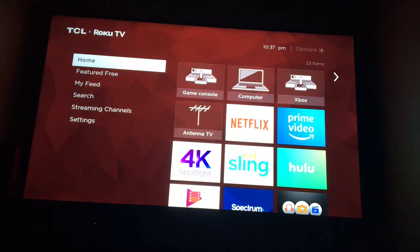So you're gonna have your inputs and you can name them whatever you want. So I have a game console, which would be a Xbox 360 hooked up to it. Then computer, I have a laptop hooked up to it. Xbox, that one's designated for my Xbox One. And then antenna television, which gives you HD TV, I believe up to 1080p on some channels. It depends on what the programming on that channel at the specific time offers. Those all come out really nice.